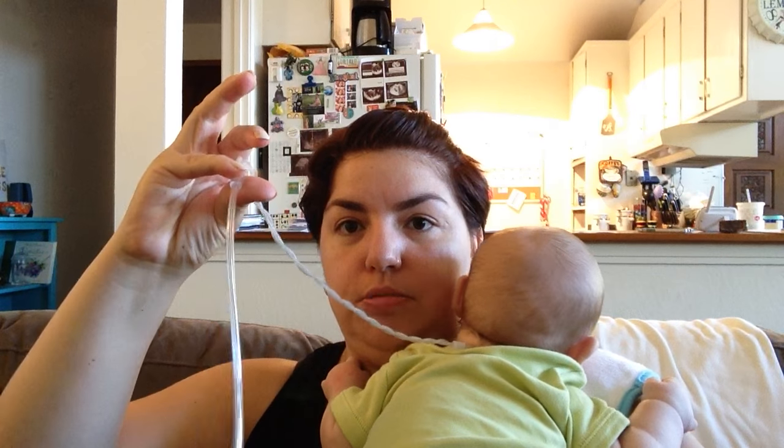He's just staring at the world behind him. It's been great having him back. He did come home on oxygen, and let me see if I can show you guys. This tube right here, he's on a nasal cannula that I'll show you when I turn him around. He's only on a quarter liter of oxygen, which is a really low support amount.